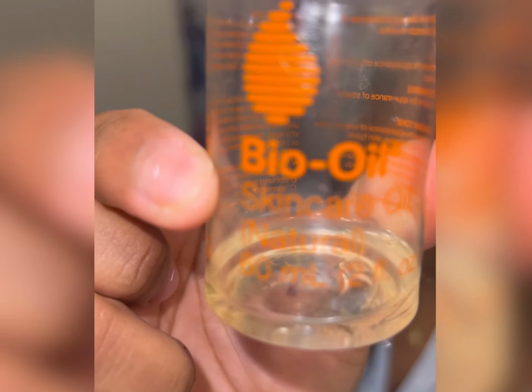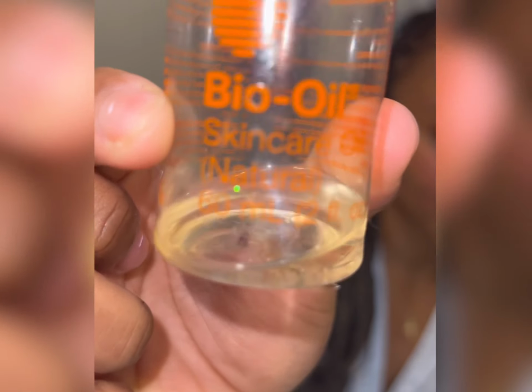Y'all, I have no more left. I don't know where the top went, but this is what I use, my bio oil. We love her. And I don't put too much. I don't even think you guys saw that, but this is how much I put on, because it's oil, so you don't want it to clog your skin up. You just want it to be a little barrier for your skin. Because I'm not gonna lie, even though the Cetaphil works really good, I don't know if you can see if my face is red, but it low-key burns my skin. But it's okay. I know it's cleaning it.